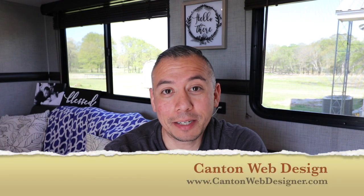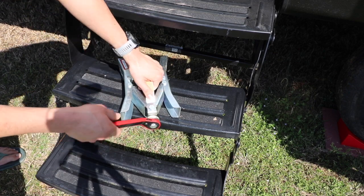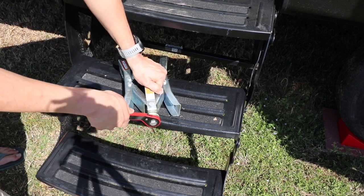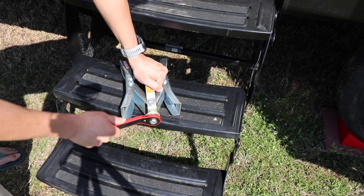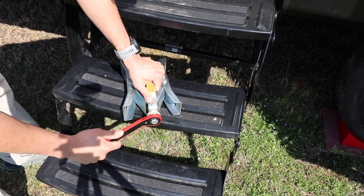All right, now let's get back to some chocking. So as the handle is pointed up, if you just push down firmly and you go down, that is going to close the chock. And then to open it, just go the opposite way.